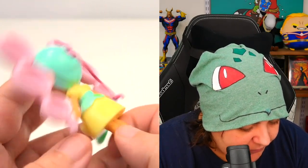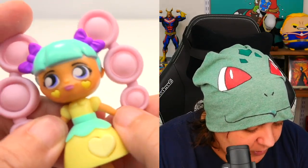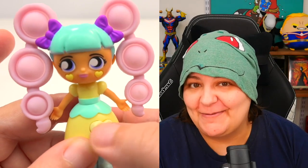So yeah, this one we've gotten before. I do like this design quite a bit. Nothing else to twist or turn. Actually, I don't think we got this one. What's her name? No, we did. Classy Chloe. We did get you, Chloe. This one reminds me a little too much of a fidget cube.